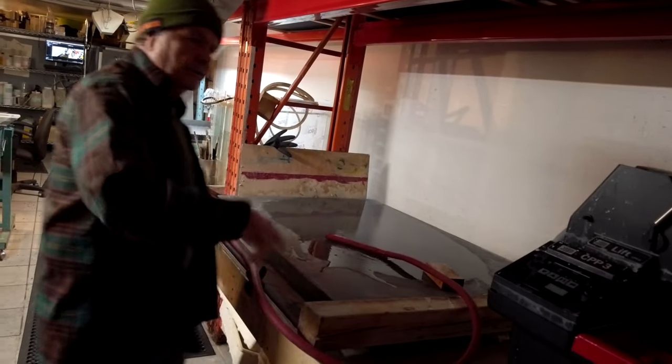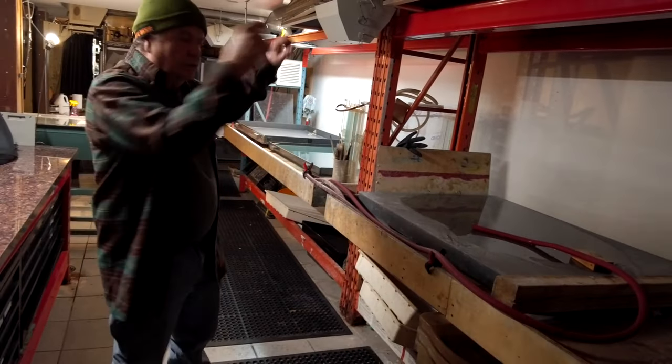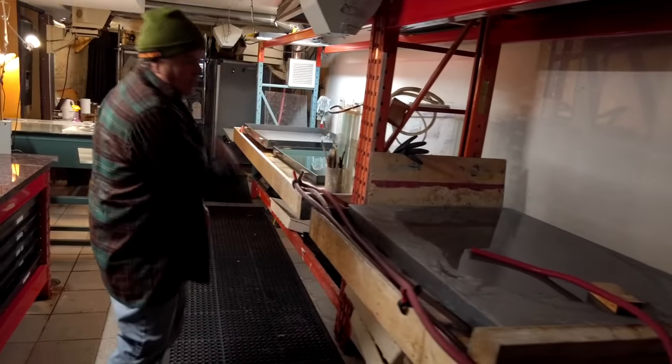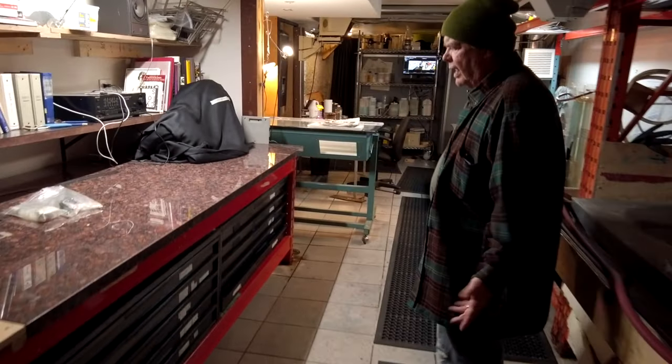This is a 30-foot hose and it goes up and down. We don't plumb the whole thing. Two drains, one there, right. Out. And that hose is how we control it. On this side is the dry side.